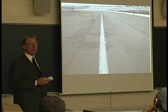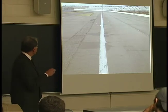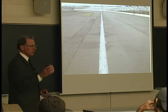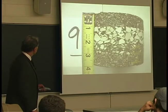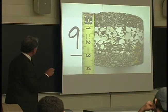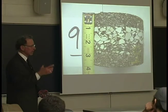Even IDOT may hire an engineering firm to go out and test the pavement, and they will do that by taking cores just like this. Go on to the next one. And that's exactly what they did. You can see it's not smooth, and it's not exactly square.